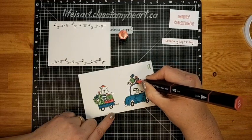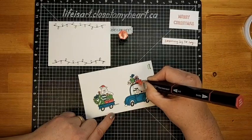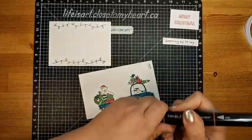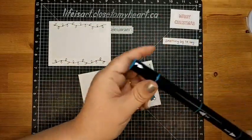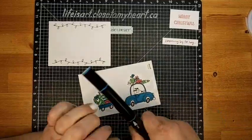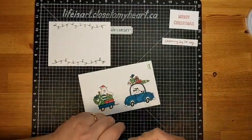Now my red, because I use it a lot, is getting worn out. I can hear it scritchy scratching. Okay. And I realized I forgot one thing I wanted to color, which was, wait a minute, we used the mid, didn't we? The steering wheel. We're going to color the steering wheel.